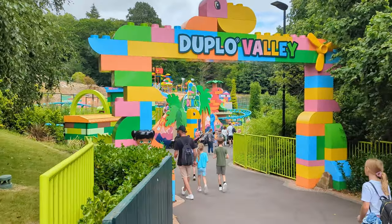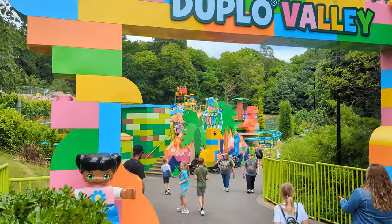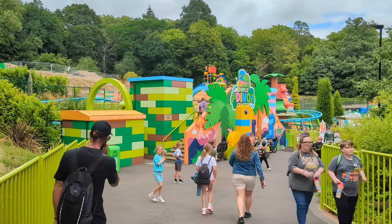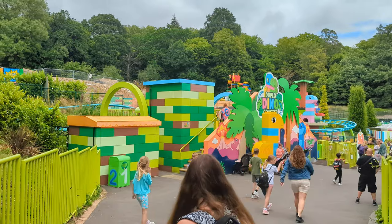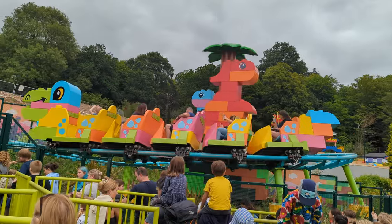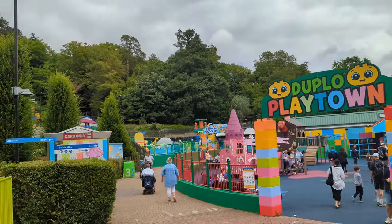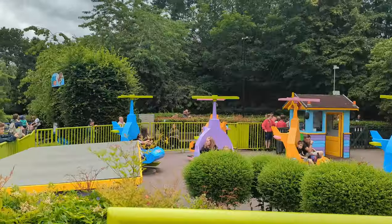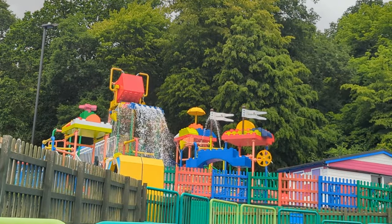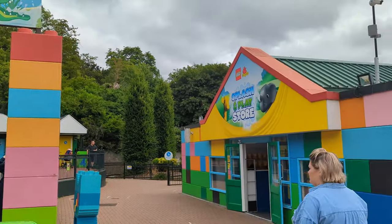DUPLO Valley is filled with rides for toddlers and slightly younger children. Do check it out. I see, dinosaur ride. In DUPLO Valley, they have drench towers and splash safari, which is loads of fun. Make sure you bring your swimming costumes, but if you do forget, there is a little shop next door.